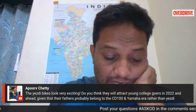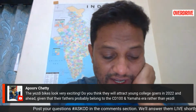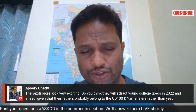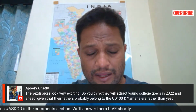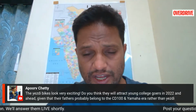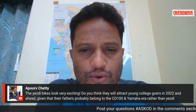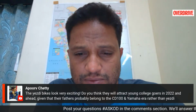Like someone else asked me, I think who was that? There was a question from Mayur, yeah, on Rajdoot making a comeback. Well, maybe Rajdoot might make a comeback. You never know. But the fact remains that these bikes, the Yezdi motorcycles, essentially have got fairly large acceptance. There are a lot of people who still fondly remember these motorcycles.